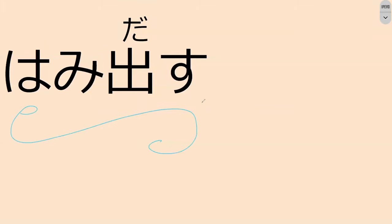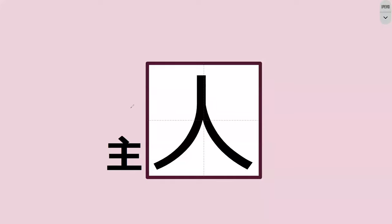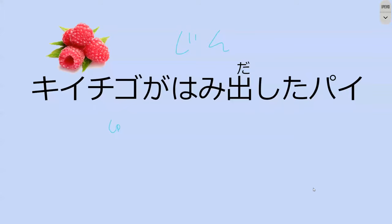Our next word is hamidasu. This basically means to stick out, to protrude, just out there where it probably shouldn't be. Hamidasu. So we've seen a lot of this word that starts with shu. Do you know how it ends? Jin. Yep, shujin. This is the owner of a store. So let's go read this sentence.